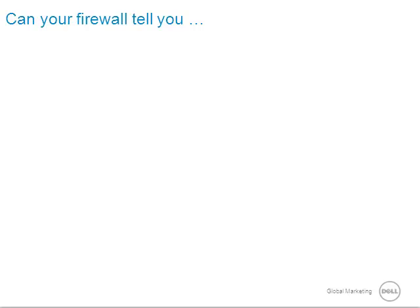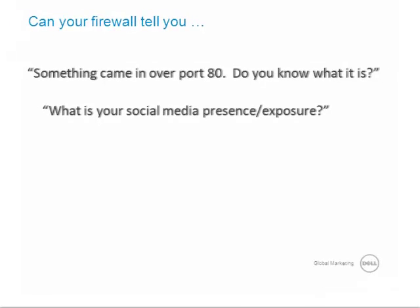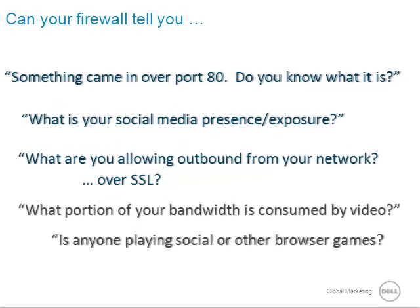Before next generation firewall came out, people were looking at their firewall and saying, what can this tell me? Something's going over port 80. What is it? Do I know what social media presence or exposure I have? Are we allowing outbound stuff from our network that we shouldn't be? Are we doing things over the network that are going over SSL that may be encrypted that I really don't know what it is all about? And what bandwidth is being utilized by items that have nothing to do with my business versus what is being used for my business?